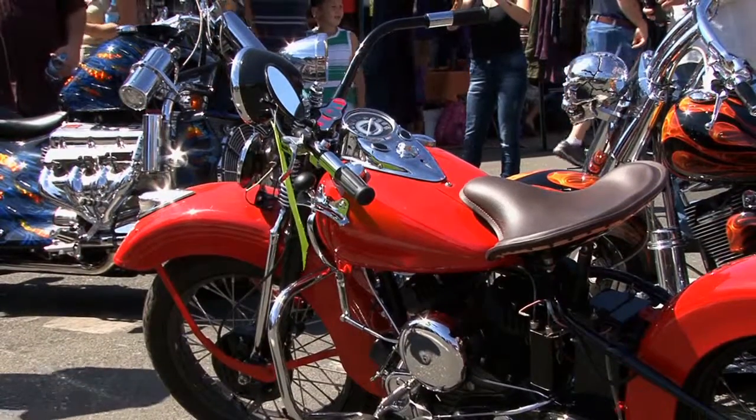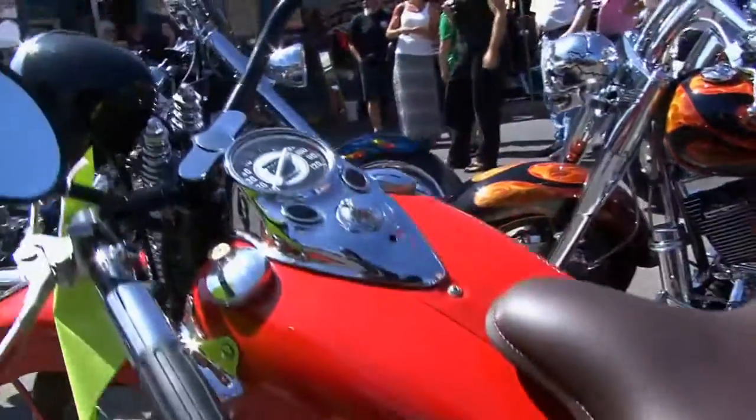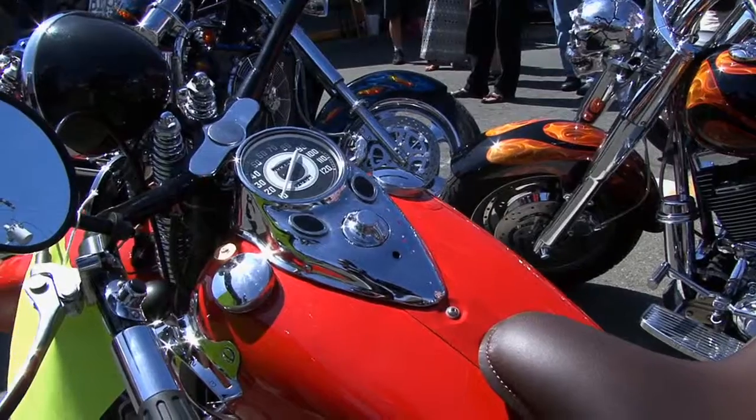It's a 1942 WLC 45 cubic inch Harley. It was an Army model. The WLC was a Canadian version of the WLA. I've converted it all to civilian and upgraded a lot of things on it.